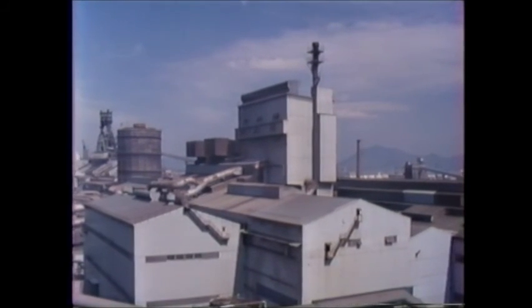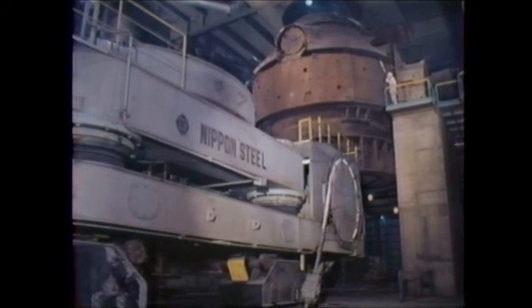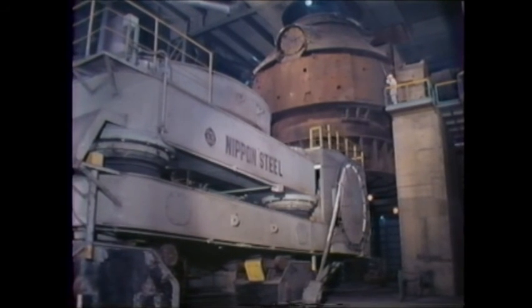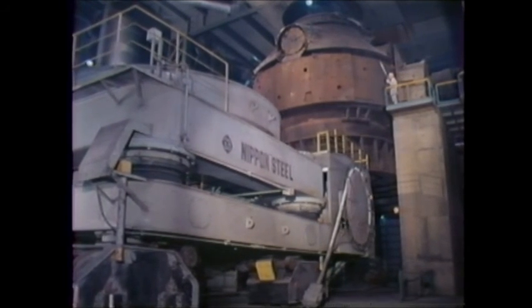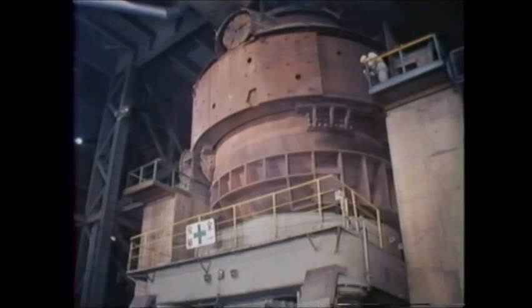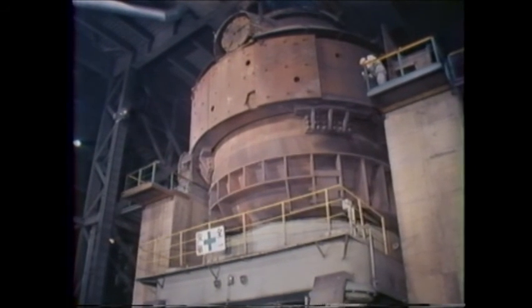This is number 1 BOF plant at Yawata Works. The maintenance-free OG system is applied to this BOF plant, where the vessel exchange type converter of 150-ton capacity is adopted. It permits continuous operation with very limited downtime. Since its startup in June 1974, this plant has already registered 25,000 consecutive heats.